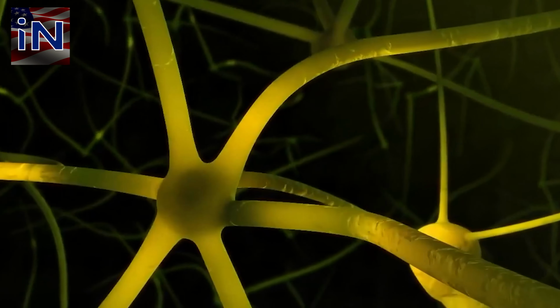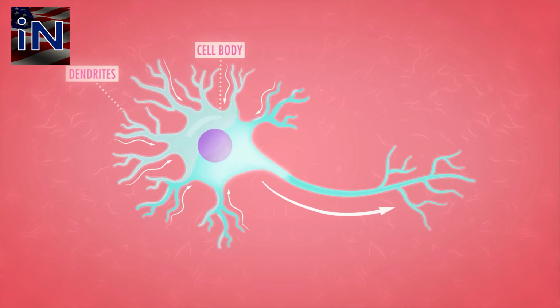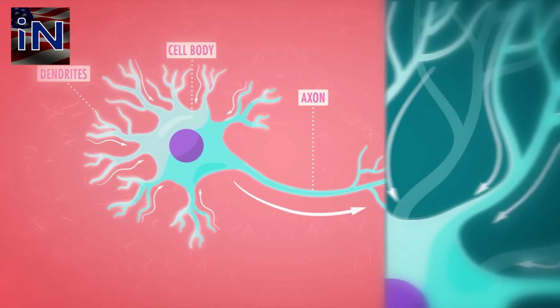No matter how big a nerve is, they all have the same three basic parts: the soma, dendrites, and axon. The soma, or cell body, is basically the neuron's life support. It contains all that necessary cell action like the nucleus, DNA, mitochondria, ribosomes, and such. So if the soma dies, the whole neuron goes with it.